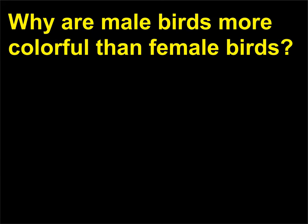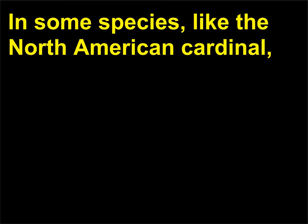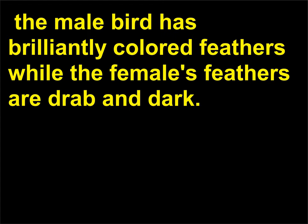Why are male birds more colorful than female birds? In some species, like the North American cardinal, the male bird has brilliantly colored feathers while the female's feathers are drab and dark.